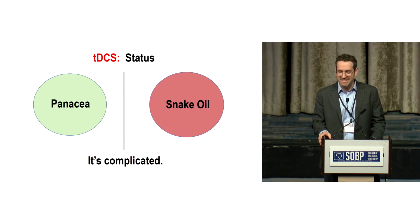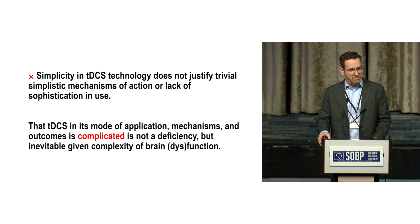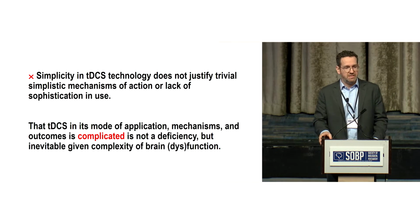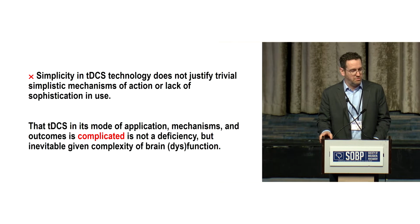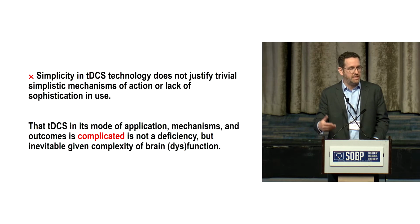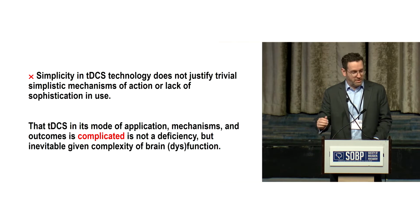So I would say the status of TDCS right now, it's complicated, and that's actually what I'd want to talk about today. I think there are mistakes that people commonly make at both of these extremes. One of them is that they assume that because TDCS is a simple intervention, right, the sort of 9-volt battery connected to the two sponges, it must therefore have a simple mechanism of action. And also, if you're doing TDCS, you don't really need any sophistication as far as your trial design. You don't need any training. You know, just buy a machine and go for it. And that's not correct at all.